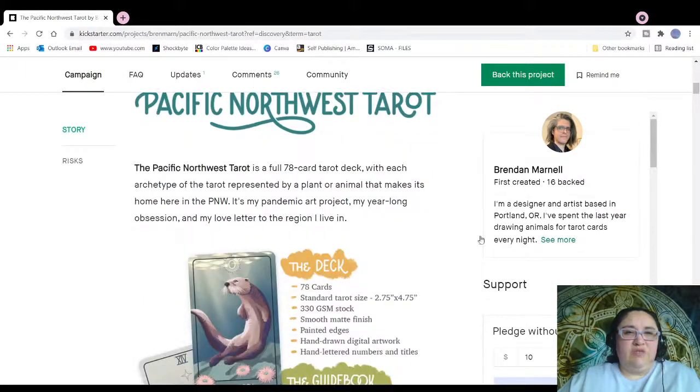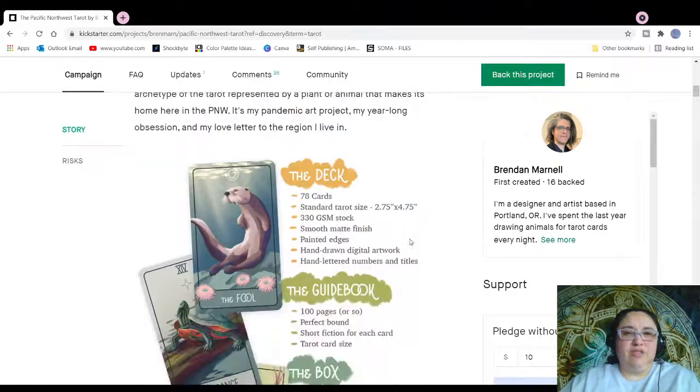It says the Pacific Northwest Tarot is a full 78 card tarot deck with each archetype of the tarot represented by a plant or animal that makes its home here in the Pacific Northwest. It's my pandemic art project, my year-long obsession, and my love letter to the region I live in.